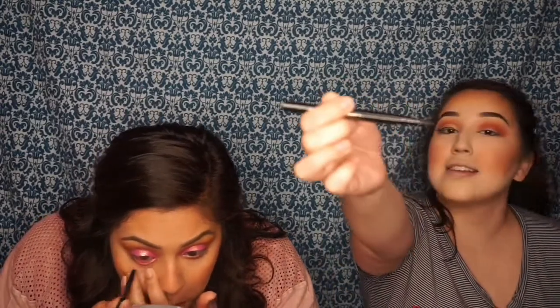It has a precise tip. It's just really easy to do eyeliner with this. Yeah, guys, this is not doing anything, so that was pointless. So after that, I guess I'm just gonna curl my lashes and then start with my highlight and everything else.